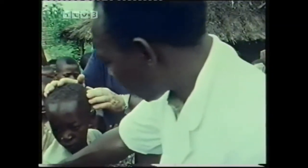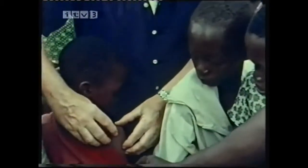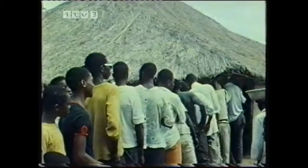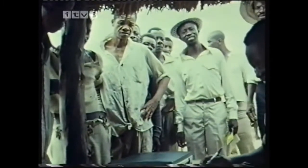And I think at the same time, by going out into this vast country, we have indicated to the Zaire Ministry of Health what a tremendous problem they've got. And I'm sure they will get more support in future to cope with some of the problems that we have highlighted.